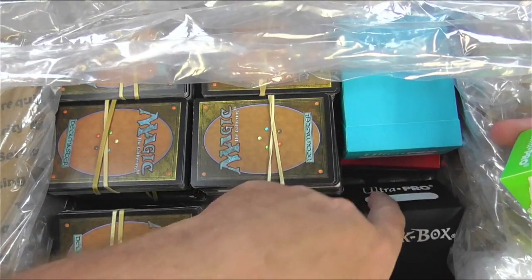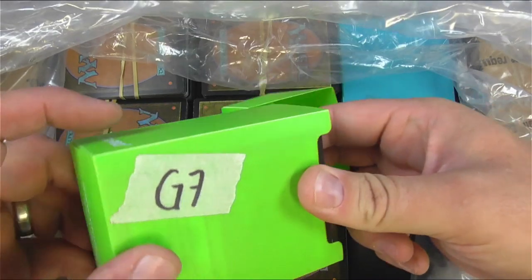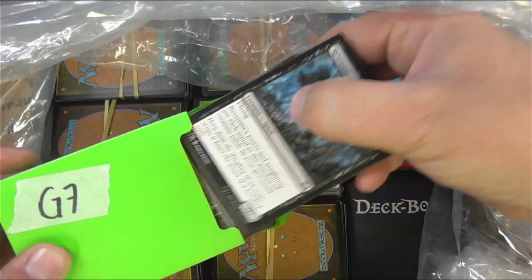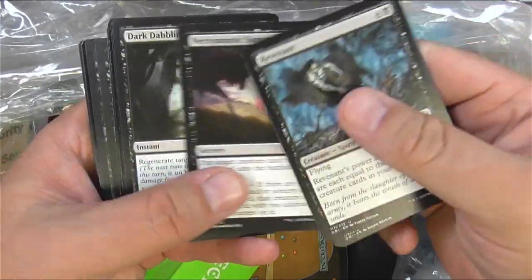There's a couple more deck boxes here. G7. So let's take a peek. Is it full of bulk commons from Magic Origins? Could be.